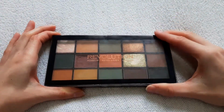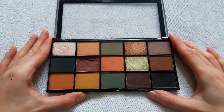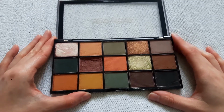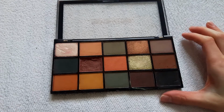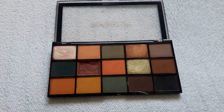And the next is Iconic Division, which went through a lot because it came to me broken. And this is a very versatile palette with which you can create a lot of looks. But I don't really like this formula, but I don't want to get rid of this because it went through a lot and I'm not going to get rid of it.